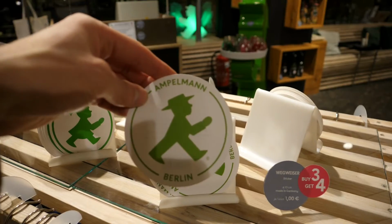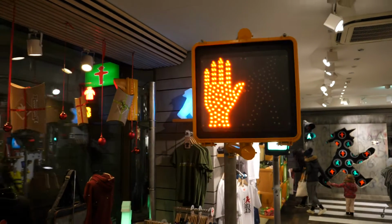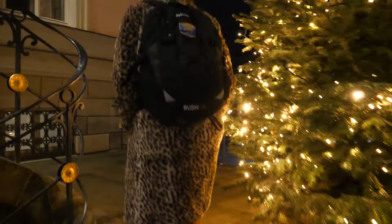So Ampelmännchen is the name of the little man that you see on all the traffic signals around here. Before Berlin was reunited, East and West had different traffic signals, and this character was the one for East Germany. He became a bit of a cult in history. So now he is on all the traffic signals all over Berlin, and that's your history lesson.